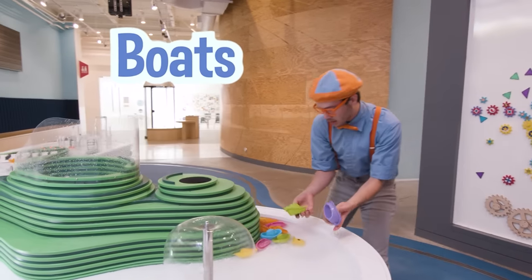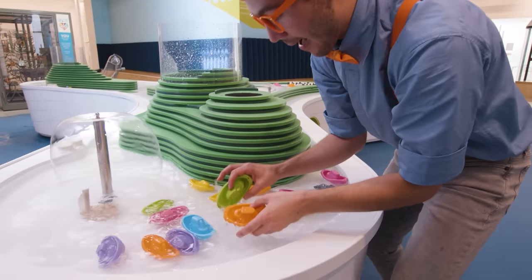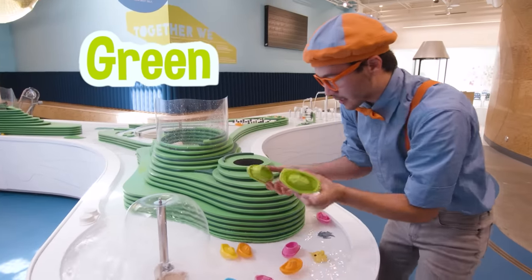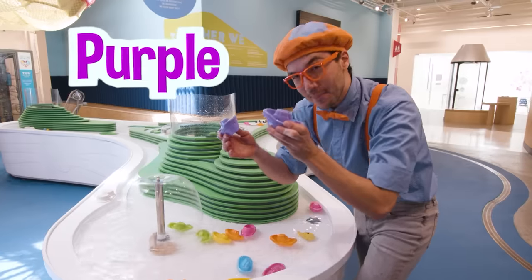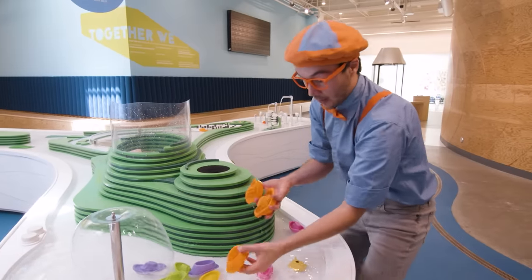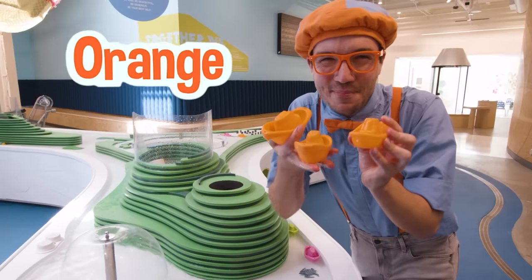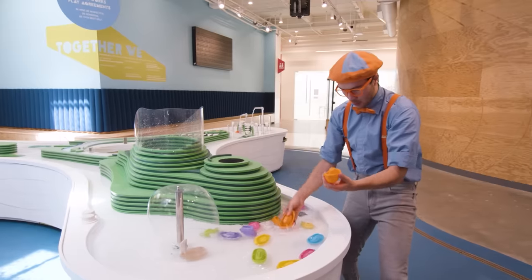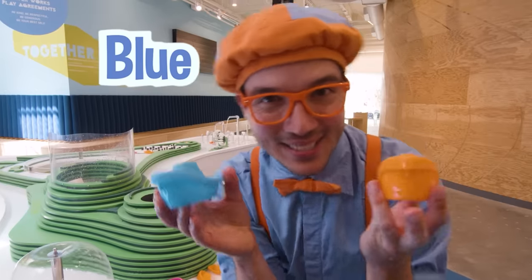There's so many boats. Whoa, look at all of the boats. Yeah, we have one, two green boats. And we have one, two purple boats. And we have, well, we have one, two, three orange boats. These are so cool. And if you have an orange boat and a blue boat, you have Blippi boats. Woo!